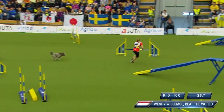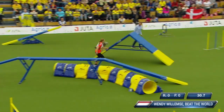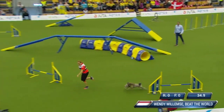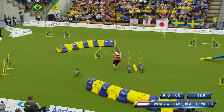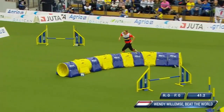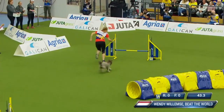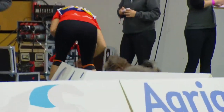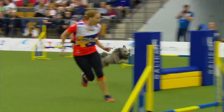Handling here. I have to admire the looks of this dog. It just looks so cool. I love that hair. Oh! Whew, no fault. Nice save. And I believe we have a clean run. 43-81. Well done, Wendy and Beat.